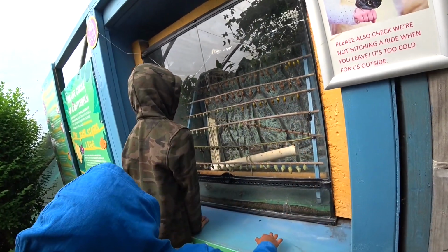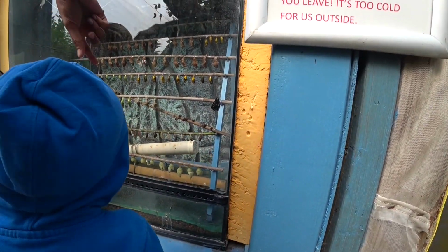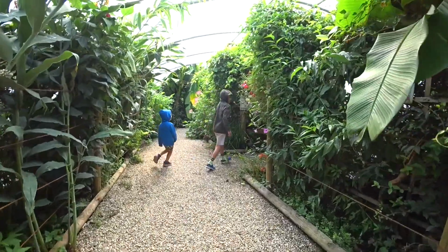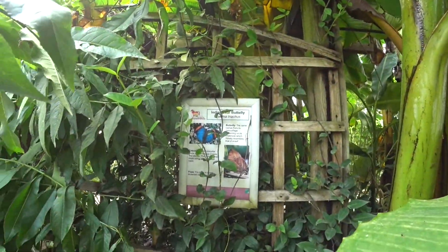Some of them look dead. Sure, look at this one. Yes, one is dead. You know, this is like an egg. They hatch and they become what, big? What about these ones? Yeah, that's how they look. This one. Right. Look at this beautiful view.